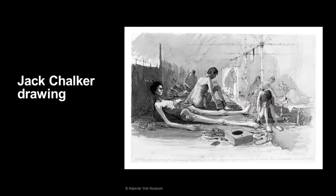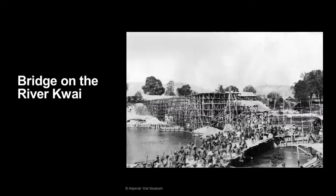And here we have several of these drawings that were made by one of the prisoners, obviously an artist who was in one of these camps. And you can just see the absolute degradation and appalling conditions that these patients lived in. And here we are, just a reminder, this was the bridge, the famous bridge on the River Kwai that these prisoners built. They were used in their thousands to build the railway and the bridge on the River Kwai.